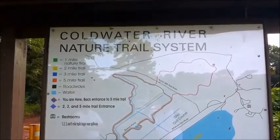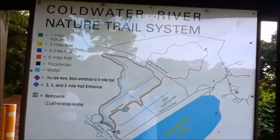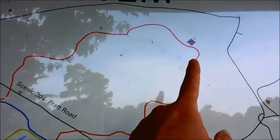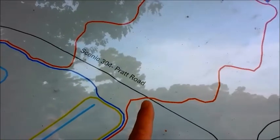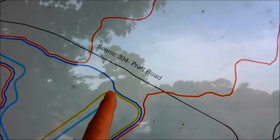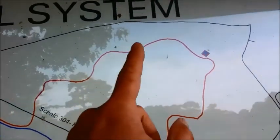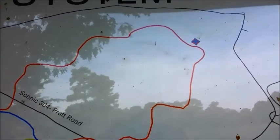We're at the Coldwater River Natural Trail System. And we are going to walk this upper pathway. On the map, we are here. And we're going to walk this direction. We're going to go across the road, Pratt Road, Scenic 304. Then we're going to get on this and go this direction, and then we're going to come back here, and we hope we can do it in about an hour and a half.